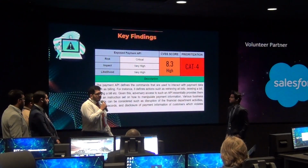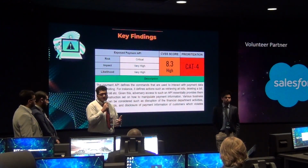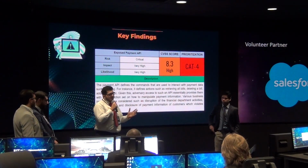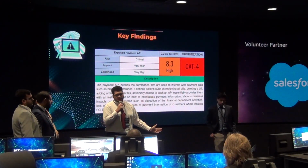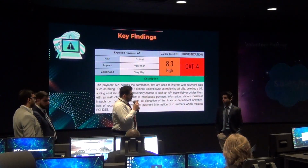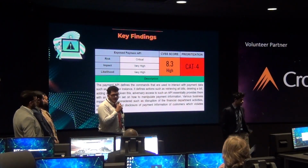Another really dangerous finding we found was the exposed payment API. API documentation essentially just provides you with instructions on how to use the application. So this was open, it was accessible, and unfortunately, if an adversary just finds it, he'll basically get an instruction sheet on how he can tamper with the payment system. He can delete, he can add, he can view all the payments. If you can see the payment information of the customer, then this is a PCI violation. So this is a very dangerous finding.